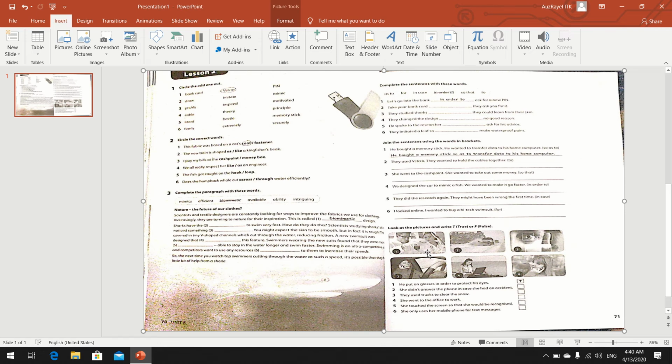Nature, the future of our clothes. Scientists and textile engineers are constantly looking for ways to improve the fabrics we use for clothing. Increasingly, they are turning to nature for their inspiration. This is called biomimetic design. Sharks have the ability to swim very fast. How do they do this? Scientists studying sharks' skin noticed something intriguing.